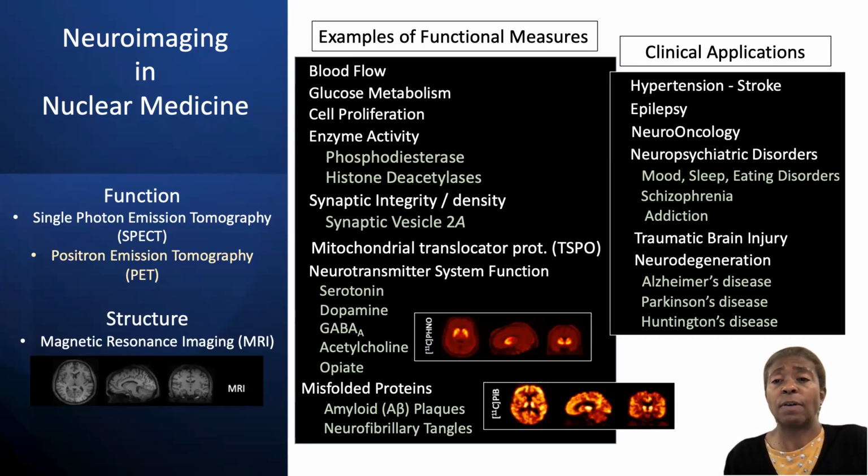The outcomes range from general physiologic parameters such as blood flow and glucose metabolism, or aspects of cellular function such as proliferation, or the study of enzyme activity that may be important for cellular signaling or regulation of gene transcription. These types of measures are important in many clinical applications, including neuro-oncology. We can also target specific functional proteins because of the research development of radiopharmaceuticals that bind with high specificity and selectivity to protein targets of interest.